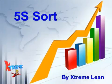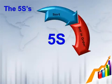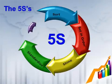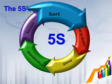5S is an integral part of lean manufacturing since it focuses heavily on the elimination of waste. This video will teach you how to implement SORT at your company so you may realize all of the benefits of 5S. In review, the 5 S's are SORT, Set in Order, Shine, Standardize, and Sustain, in that order. We will focus on SORT for the remainder of this presentation.